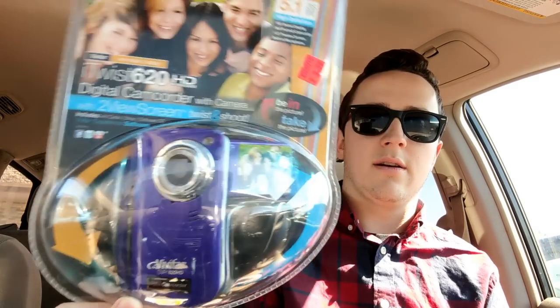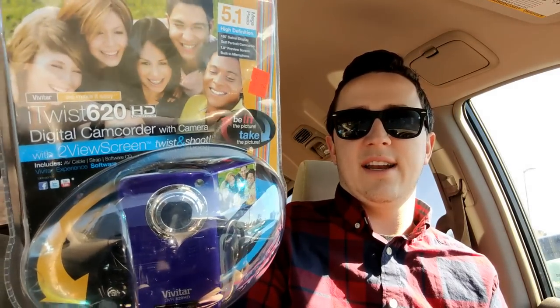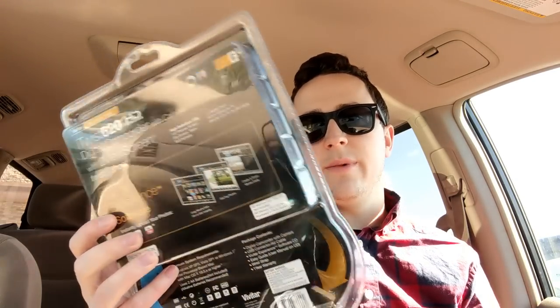And then this Vivitar camera, which is actually pretty crappy, but it was $2.99 and it's selling on Amazon Prime for $19.95. So I'd walk out with about $12 after that sells.